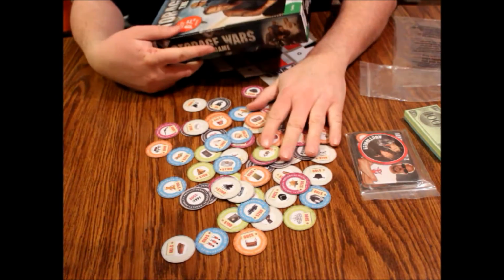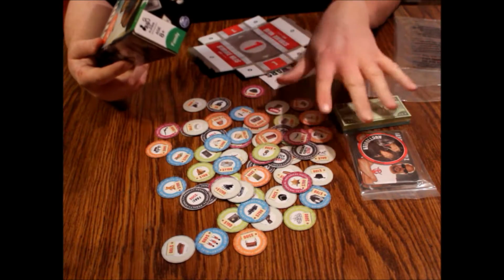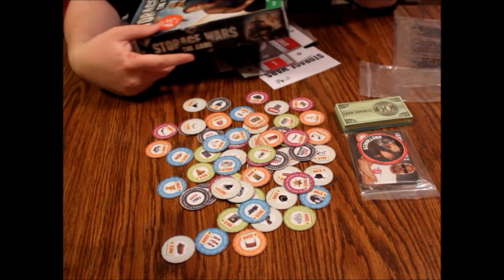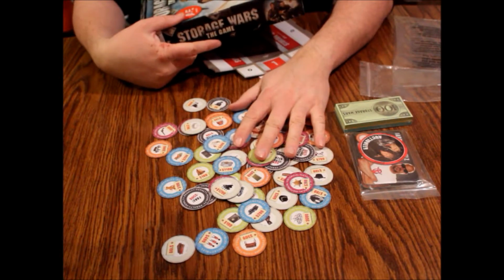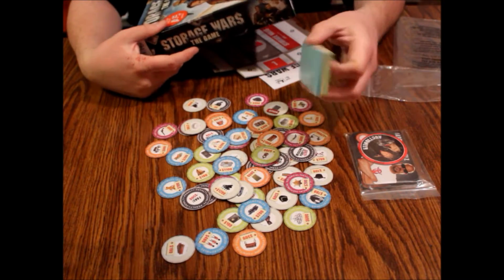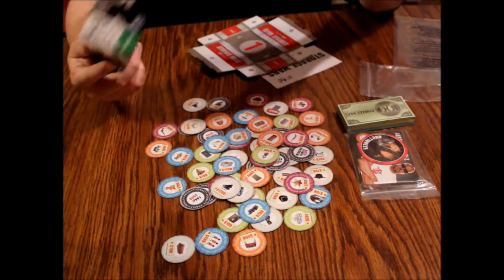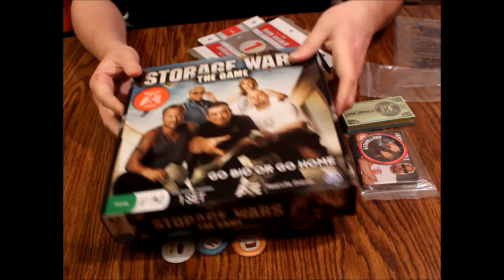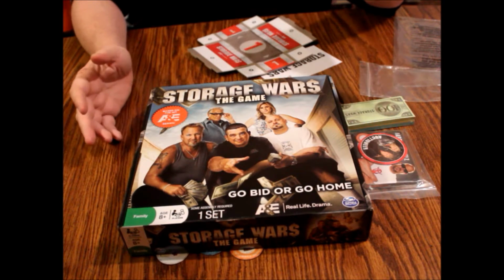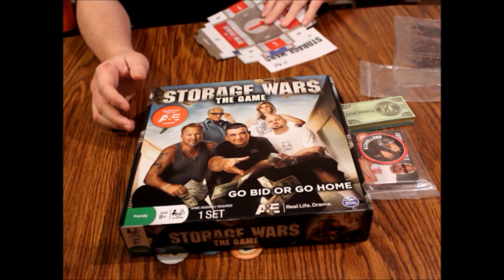There's a lot of pieces that can get lost, so make sure you have the instruction book to remind you, or rewatch the video to see what you might be missing. You'll probably be missing a few tokens. I don't think that'll hurt the game as much as missing some of the money or the instruction sheet or the storage lockers. You could probably replicate all this stuff, but I don't know. The auction bag you're definitely going to have to replace after a few uses. I don't see that holding up at all.